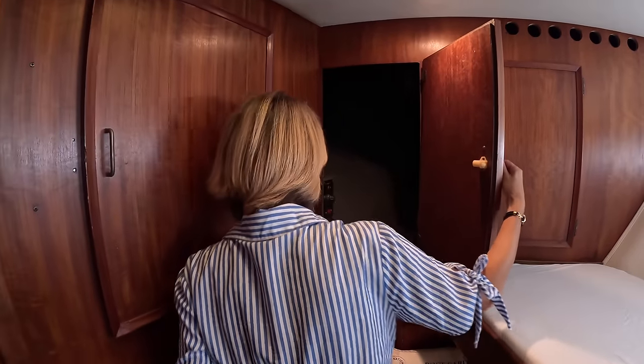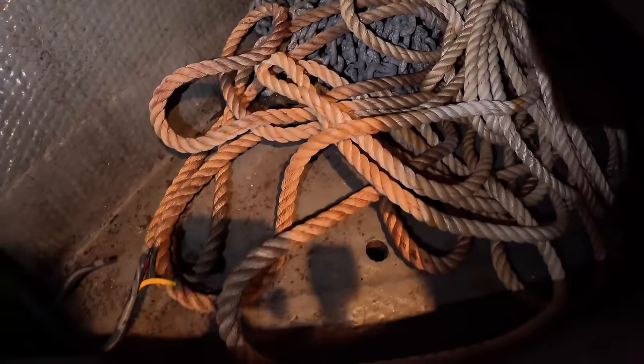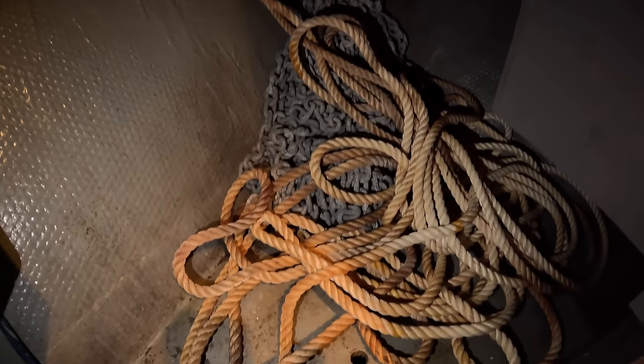Oh, wow, that's your chain locker. Check it out. Wow, this is cool. Full access to your anchor chain and rode. So your chain locker is right here. And of course, it's drained, so you're not getting any water into your cabin. But that's pretty good access.